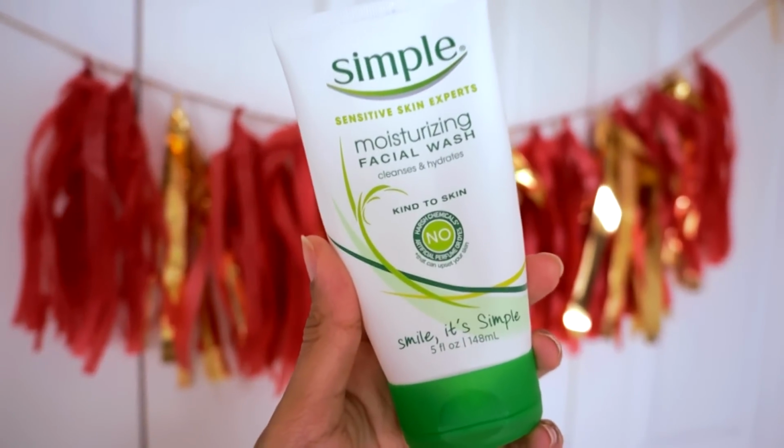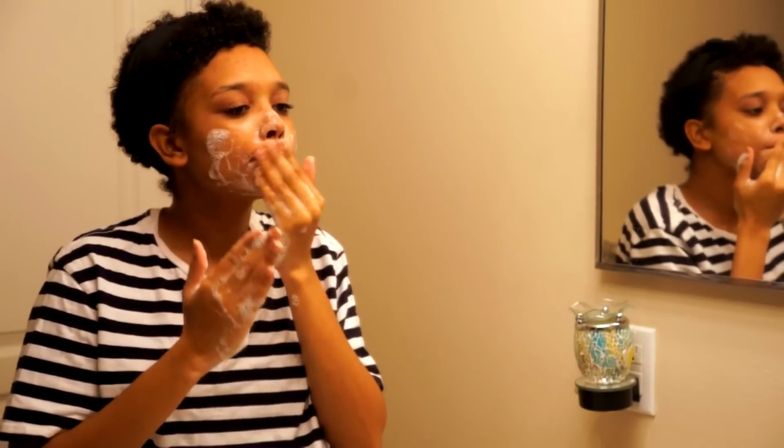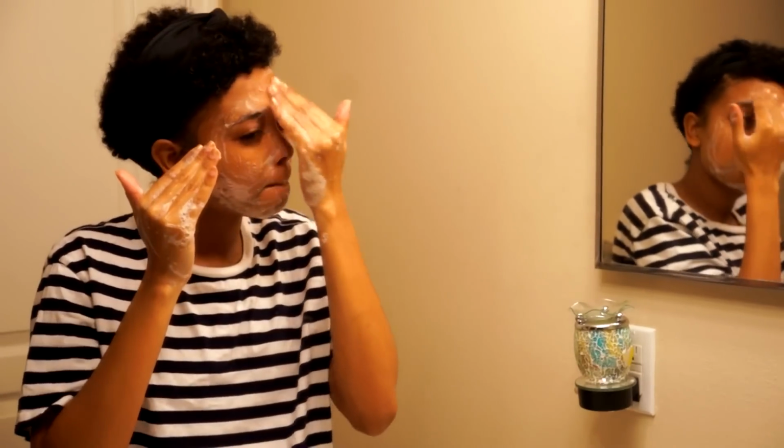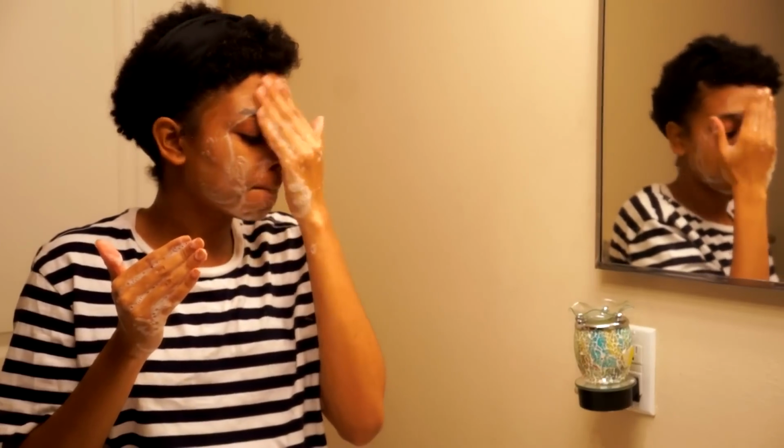The first thing that I will use is the Simple Sensitive Skin Moisturizing Facial Wash. What I like about this is that it feels like it's cleansing my skin, but it doesn't feel like it's completely stripping my skin. And I found that that was something I was doing a lot before I found out I was pregnant. This doesn't foam up or suds up as much as other cleansers do. I will use this in the morning because I don't feel like my face needs to be scrubbed or deep cleaned in the morning. I feel like this does a good job, and again, it doesn't leave my skin feeling really dry or tight.